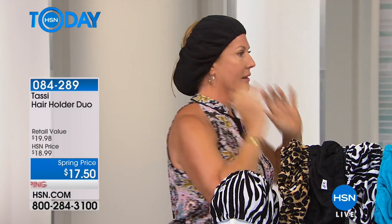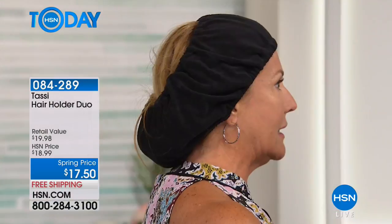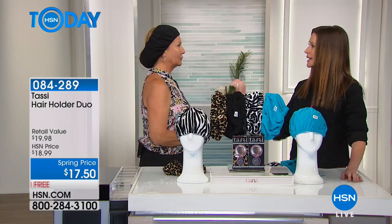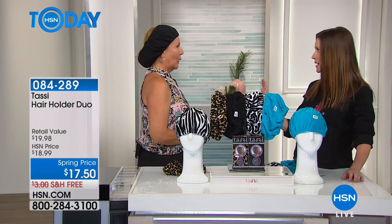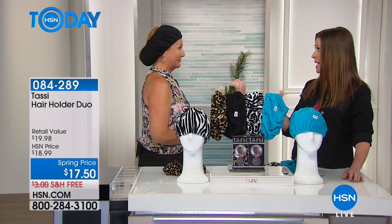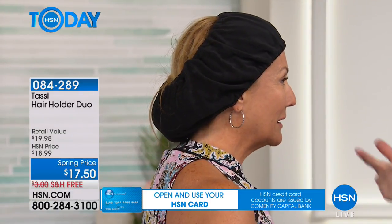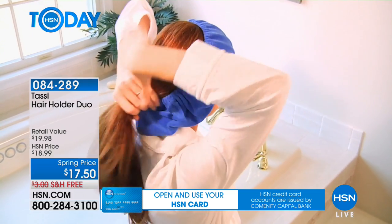Look at this, guys. I'm gonna turn to the side. It's protected. There's nothing kinking. It's like babying your hair. What a great way to maintain that blowout, even if it's just humid around. Even if you're just kind of hot, or to get your hair up off the back of your neck without being really hot.